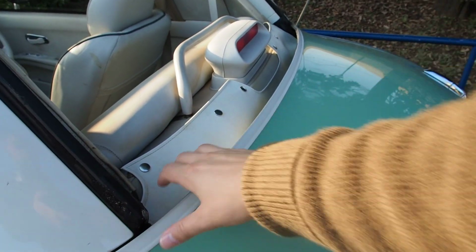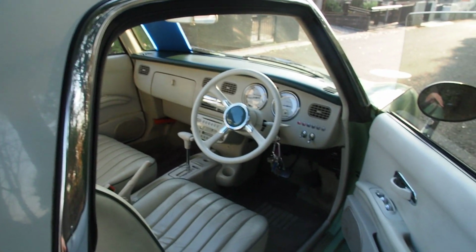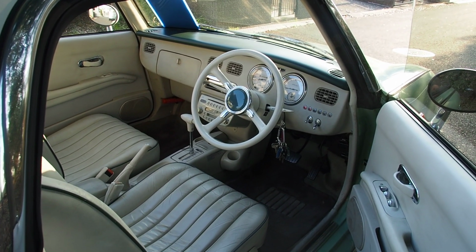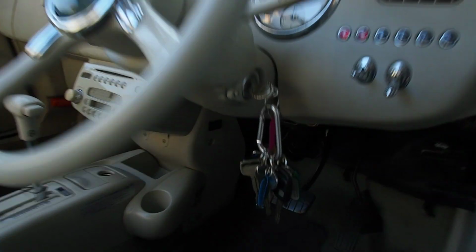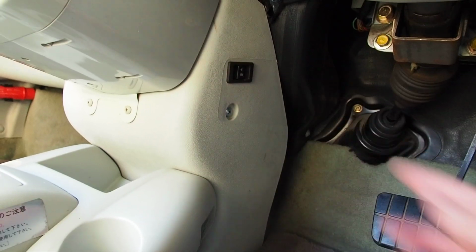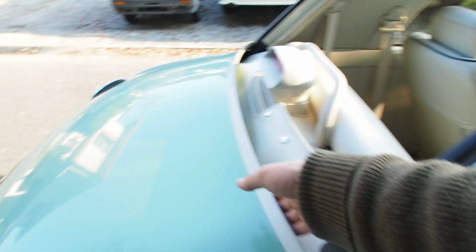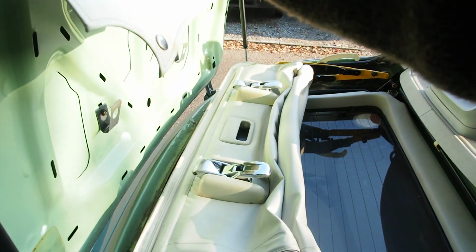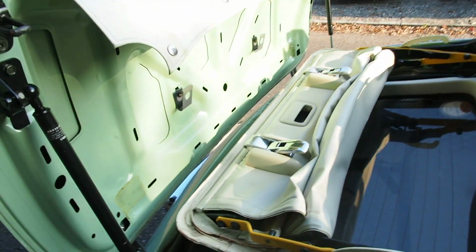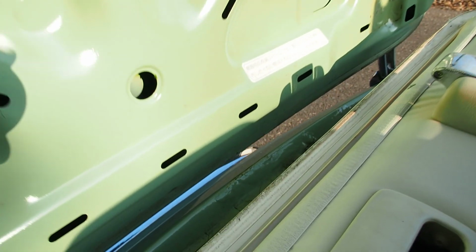First, can't pull that up yet. Okay, so I'm just going to go into the interior quickly so that I can pop that. There's a hidden switch down in here. Pop. Yeah, the interior is lovely. I'll come back to that in a sec. This goes up. Here's the top. And a little bit of rust here. And quite a bit right there.